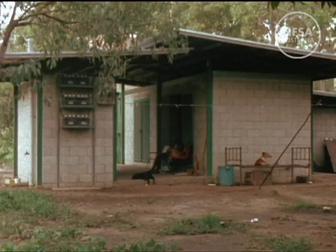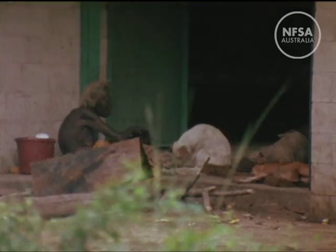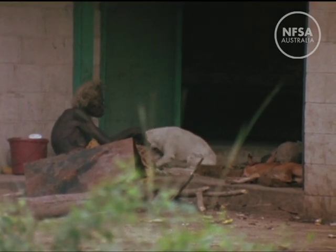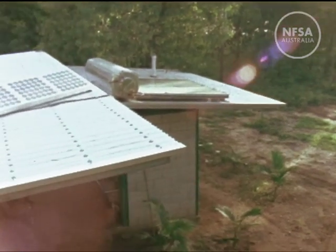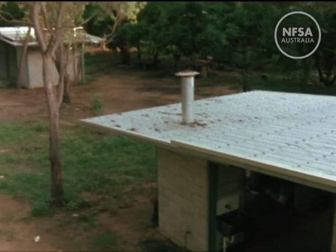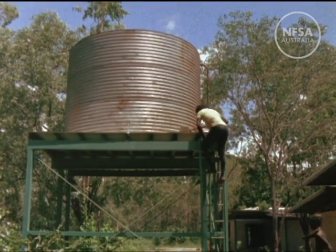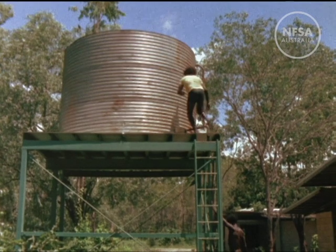The village of Paru houses about 20 older people who've moved away from the main settlement. They did not want a diesel generator, the only alternative. The photovoltaic panels on the roofs provide lighting, and solar panels provide hot water. Small though it is, this is Australia's first solar-powered community. It's hoped that in years to come, this prototype can be extended to other remote communities throughout Australia.